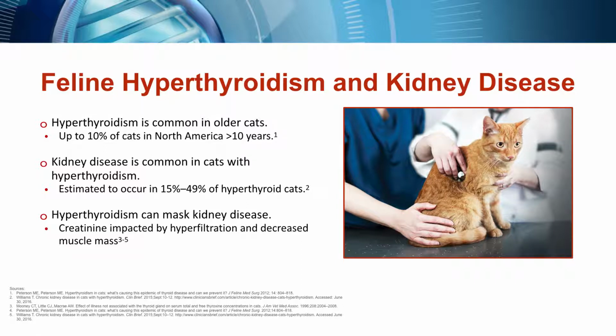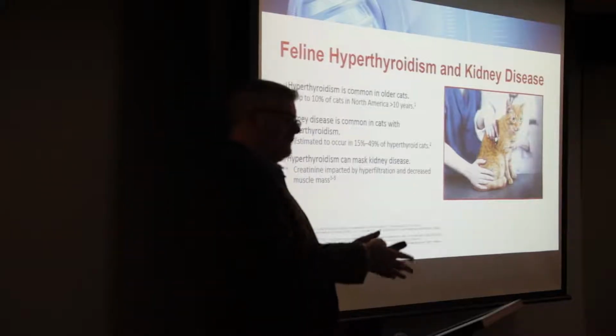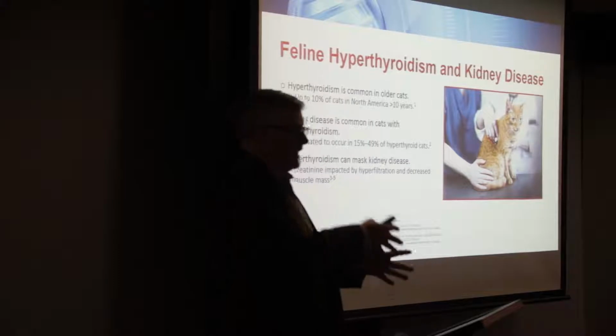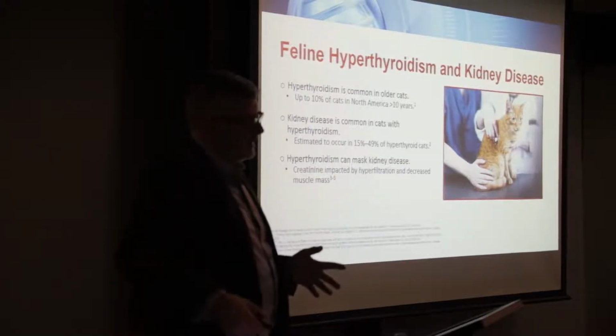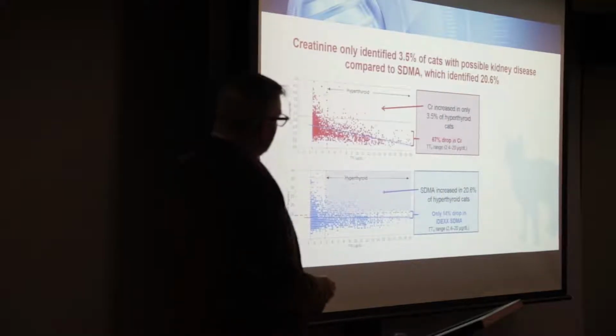Am I going to tell you that SDMA means that you will pick up every cat at risk of kidney disease when you treat their thyroid? Goodness me, no. But with a marker that's going to pick up a 40% loss of kidney function as opposed to 75% loss of renal function, you're going to pick up a greater proportion of those at risk.